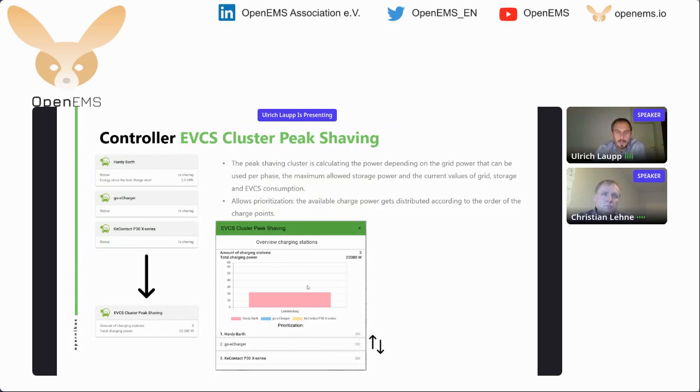Again, you see the view from this live screen, and you simply move the charging stations, and then their order is changed. So this is what you can get out of the box with OpenEMS currently. More might come.